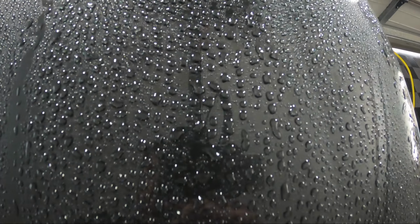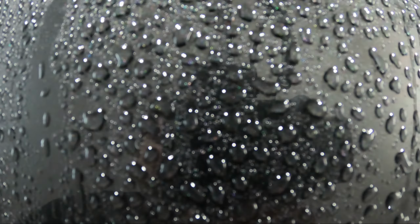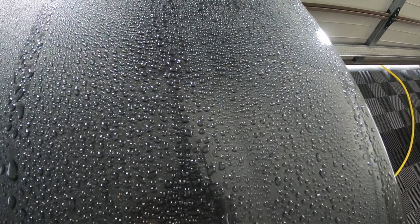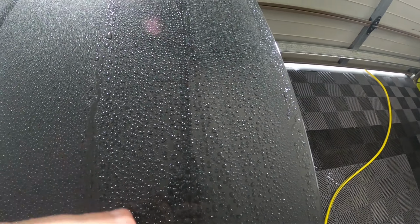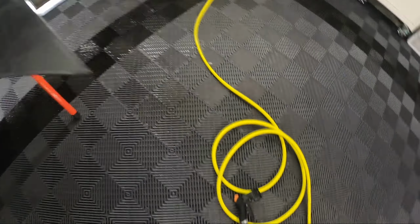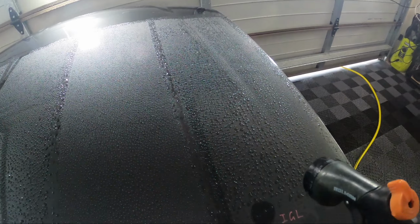And last up we have the IGL. IGL is definitely starting to fail now. Look at the shape of these beads here. Some sections are still looking pretty good, but I'd say it's dropped down into 4th place, I guess. But yeah, it has been a very, very strong showing from the IGL.